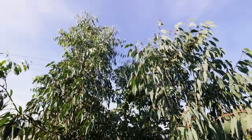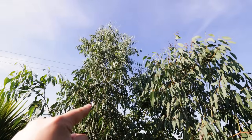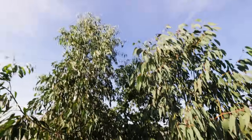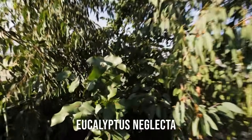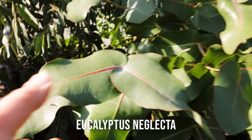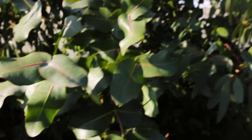These are the big eucalyptus. At the back there, we've got a glaucescens. That one is absolutely racing for the sky. At the far side, we've got neglecta, which you grow for these colossal leaves. Just look at the size of them. Beautiful sort of glossy leaves, absolutely amazing.